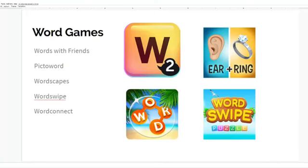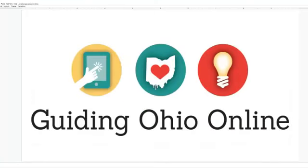And like I said, there are so many more apps out there that you can do and use, and I just wanted to share a few with you to give you some options while you're staying at home.